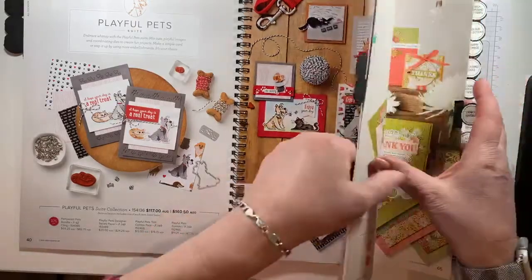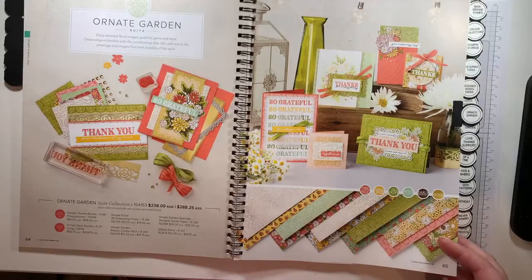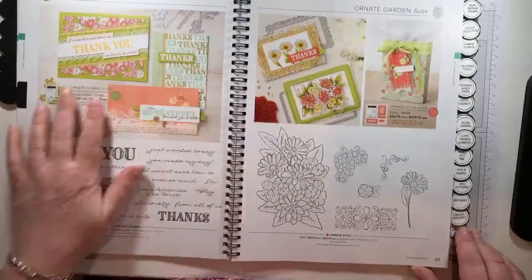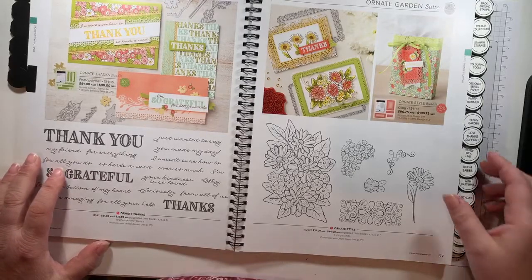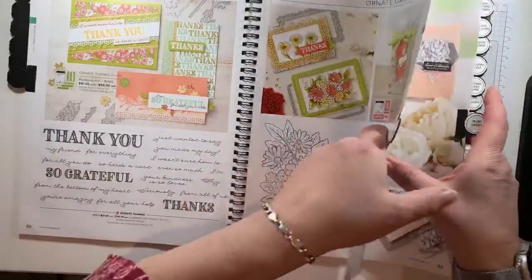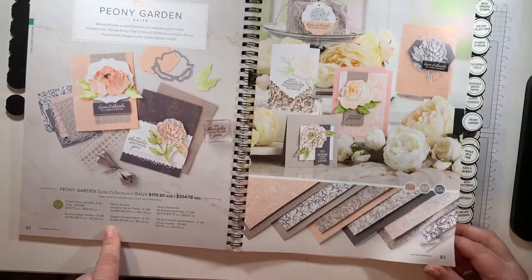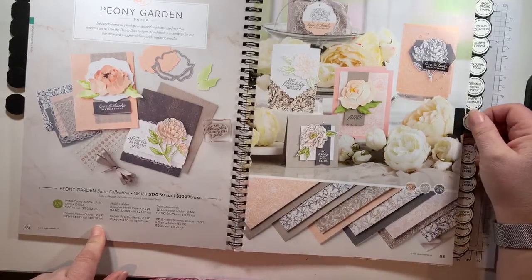Ornate Garden. We've seen a lot of that. It's still one of the top ones on my list. Hi, Lisa. We're just doing a quick run through some of the stuff in the brand new Stampin' Up! catalog that has gone live today here in Australia. That would be tomorrow in the US. Peony Garden. If you like peonies, this one, it went on my order and it came off my order, but it'll go on again on another order.